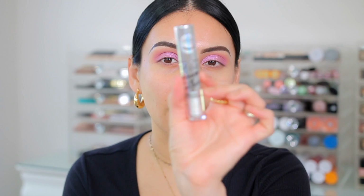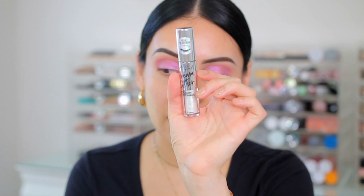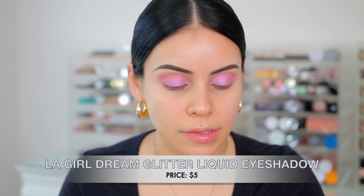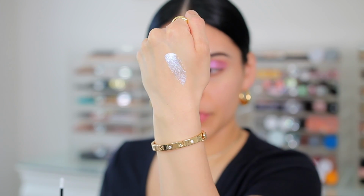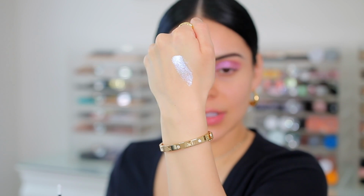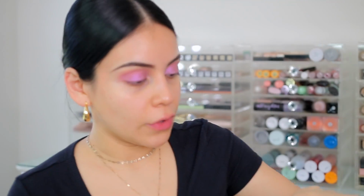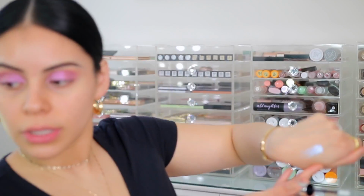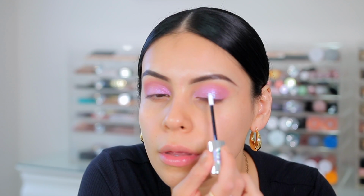I also have this little LA Girl Dream Glitter Iridescent Liquid Eyeshadow. It's a little eye topper, and I think I'm gonna go in with this just to really emphasize that purple a little bit and add a little extra something. Ooh, wow, see, this is pretty. Look at that color. When it reflects, it looks different. I don't know if you guys can even see, but it kind of looks blue and silvery white, but it also has some purple to it too. I'm trying to show you.